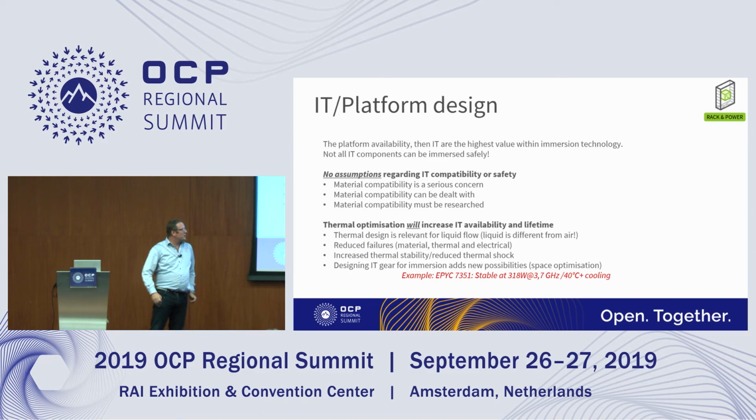So one of the examples of the things that we've been doing in terms of evaluating possibilities is that we've been running one of the AMD EPYC chips. We've run them stable at 318 watts, which is twice the amount of power that they've been designed for. And we've been able to do that stable with 40 degrees Celsius cooling, with a lot of temperature tolerance left. So the limitation was not the cooling capability, the limitation was the stability of the CPU and everything around it. And this is something that you can actually start designing for.